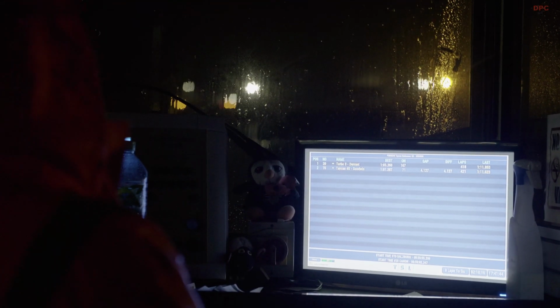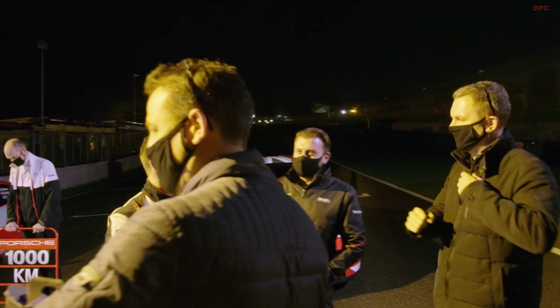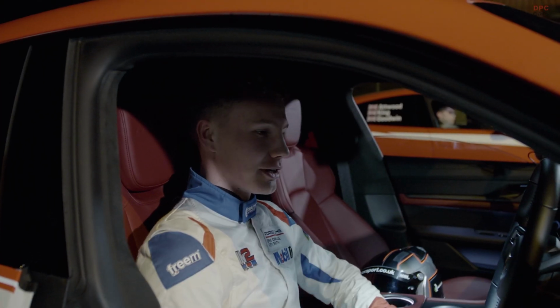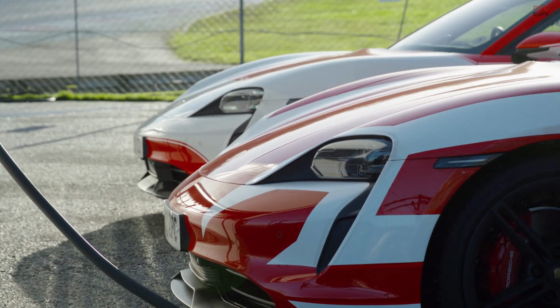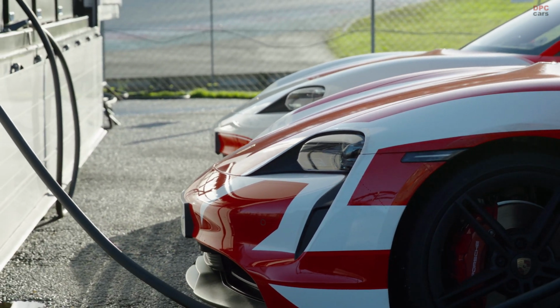Yes, car 70, Salzburg has completed the 1,000 kilometres over. It was getting close towards the end. We only had about 10-15% left, but we did it. Over the past 13 hours, we've just set 13 new UK records for EVs. We've done them all with 2 standard production Taycans.